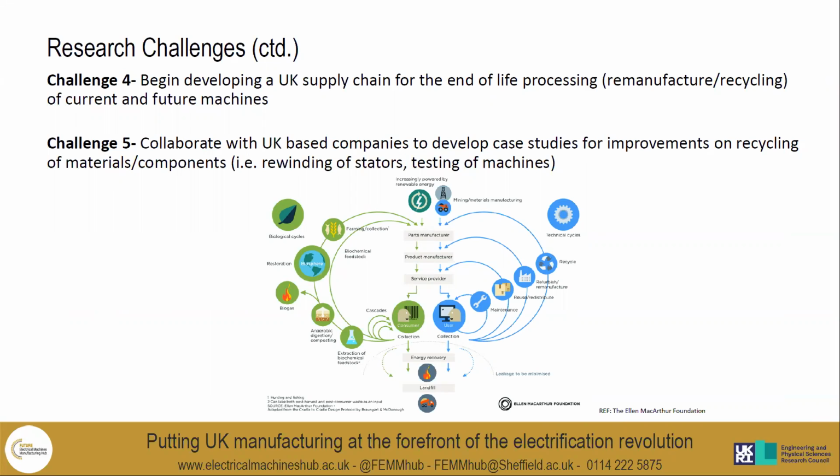Challenge 4 and 5 are more focused around helping build UK supply chains. At the moment, like I said, we just kicked off this project about 6 weeks ago, so we're still in the very initial stages. But one of the first things that we are planning on doing is trying to scope out what supply chain there is in the UK for end-of-life processing of current and future machines.